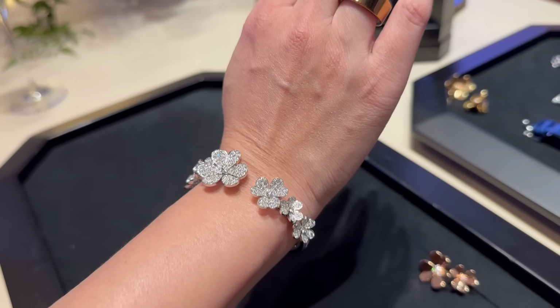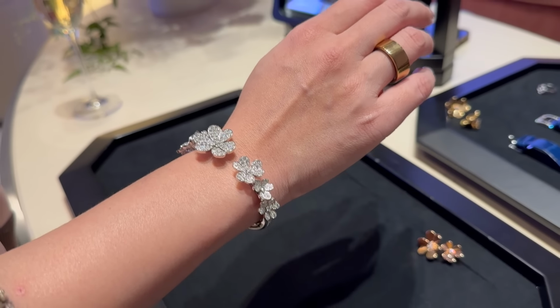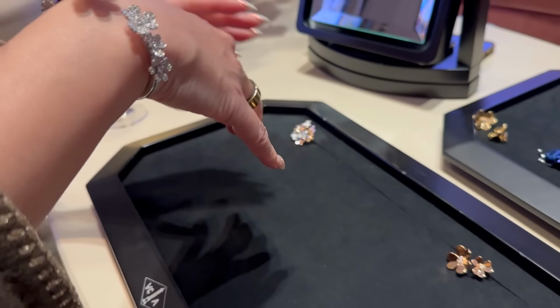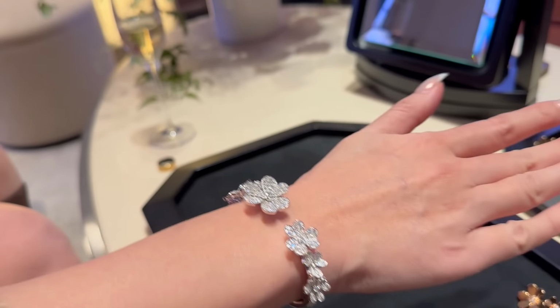Wow. That's stunning, right? What do you think, Hubs? Good with a t-shirt, that one. Oh, okay. Yeah, of course. Just with a t-shirt, shorts, denim shorts. And thongs. And thongs, yeah. Wow.